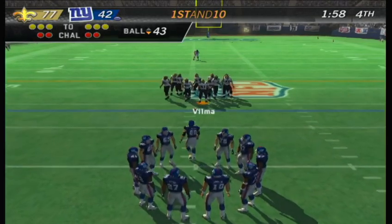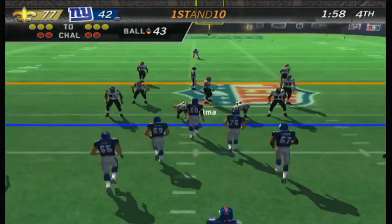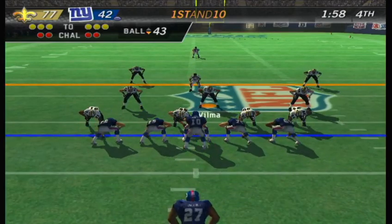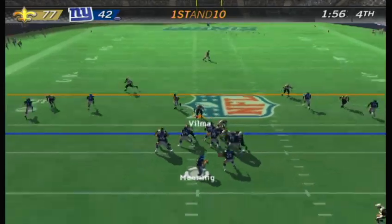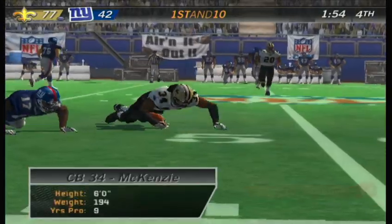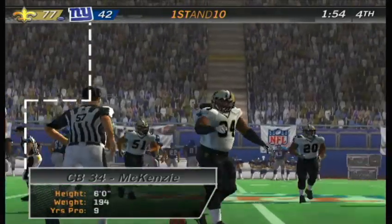The Giants will start the drive at the 43-yard line. First and 10. New Orleans goes with a 4-man front. Here comes the blitz. Throws it. Mike McKenzie picks it off. McKenzie makes the fourth quarter interception.